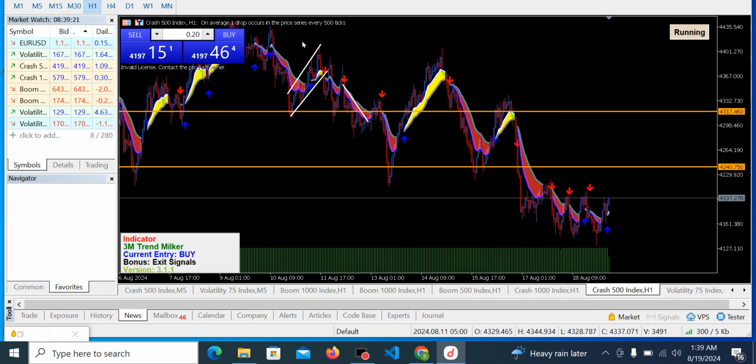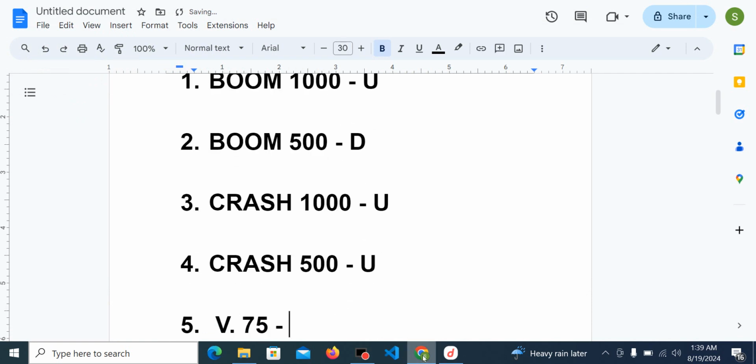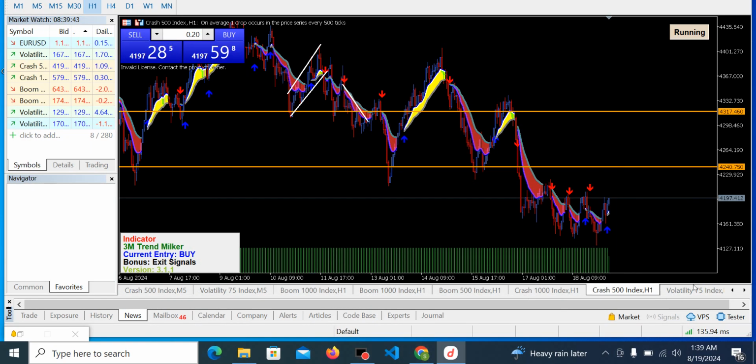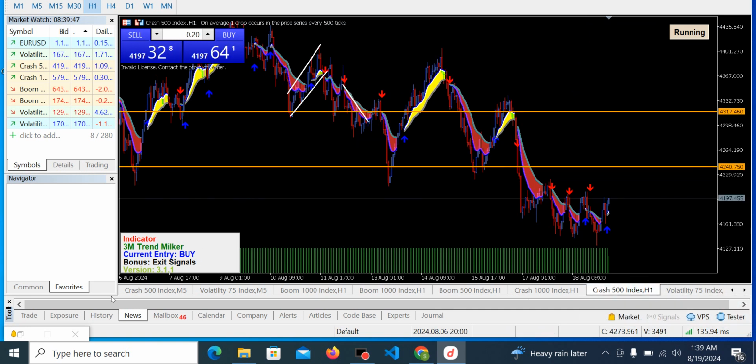Let's check out Crash 500. Crash 500 started a downtrend from here. There are major pullbacks in between, but it's still more of a downtrend than an uptrend, but it has gotten to this support zone. If it's not breaking out from here, then it will go back on uptrend. So this is trying to go back on uptrend right now. We should watch out for that, but if it breaks out below that support zone, it will continue with the downtrend. So we should check that out. That is very, very important.